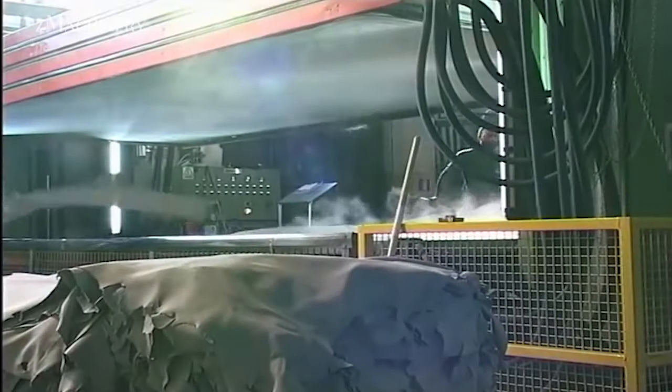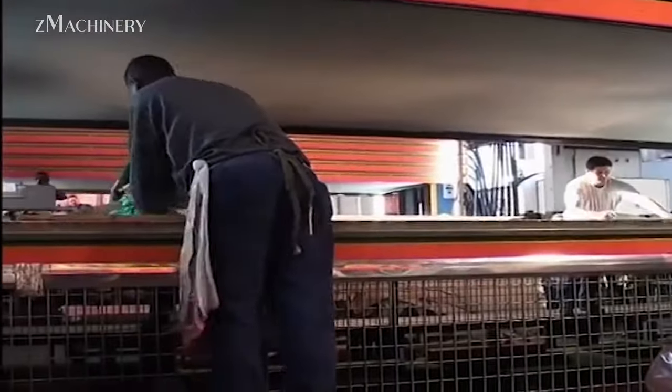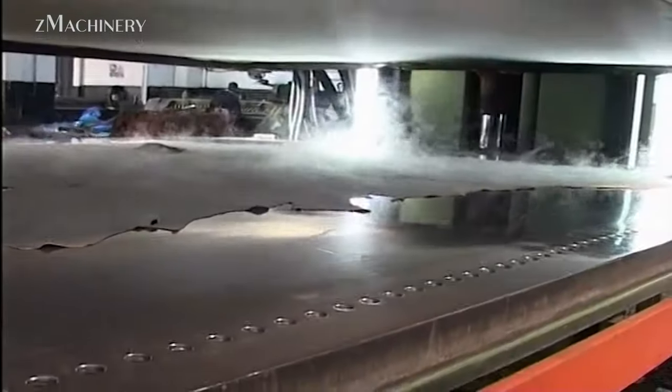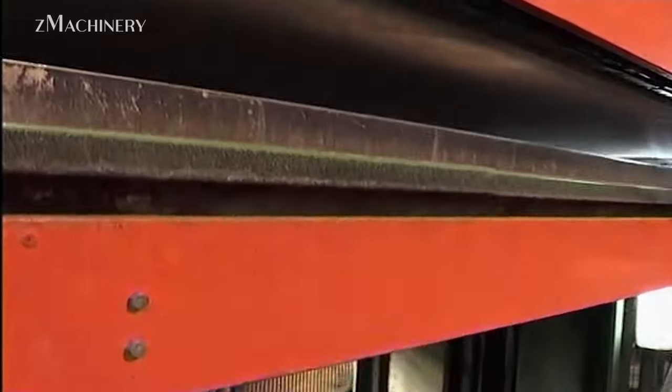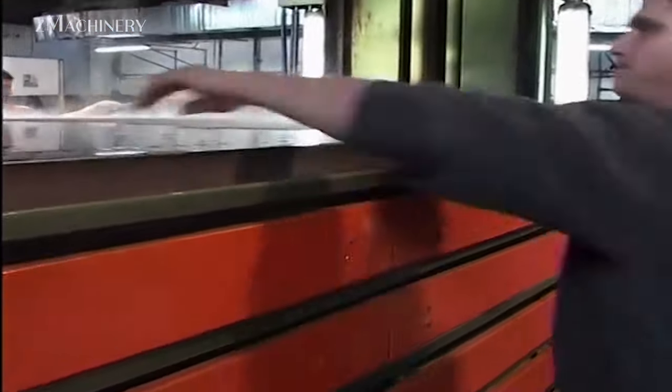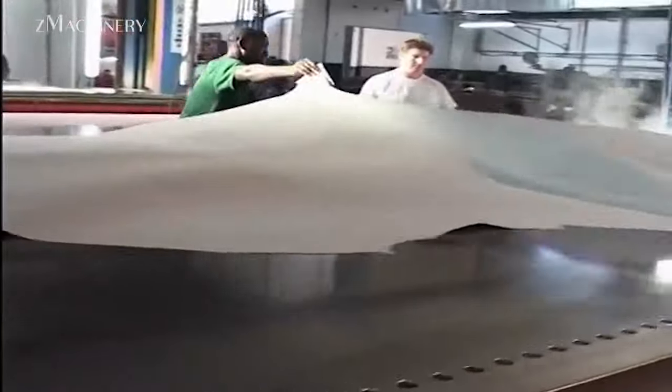Tanning is the heart of the leather making process, turning the organic hide into a stable, non-decaying material that is resistant to water and bacteria. The tanning process can involve several techniques, but chrome tanning is one of the most common methods due to its efficiency and the soft, supple texture it imparts to the leather.